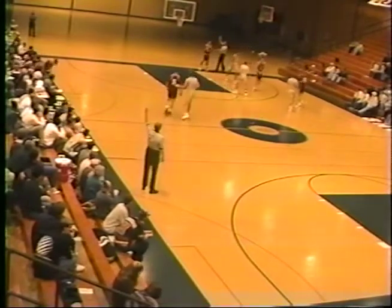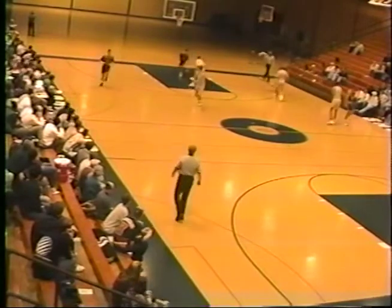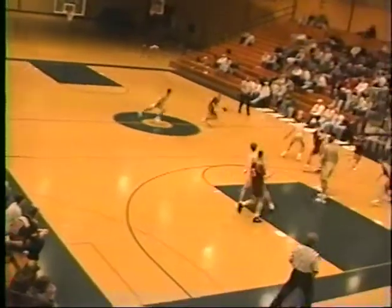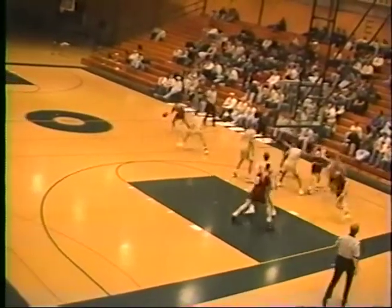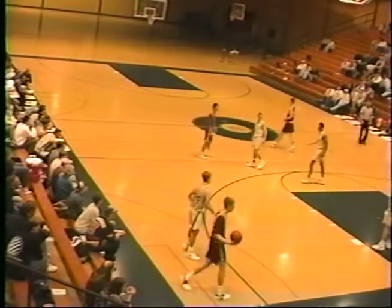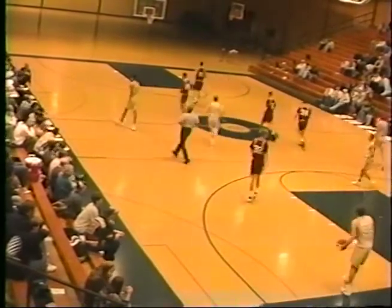First substitution of the ball game for the Cardinals. Dan Shrum checks in along with Mike Koenigs. 1:45 left to play in the opening period, and the score tied at 11 on your Mike's Music scoreboard. Cardinals with an opportunity to take the lead. We've got a whistle and a foul away from the ball, and it's going to go against the Cardinals, either Moline or Shrum.